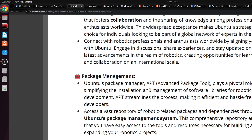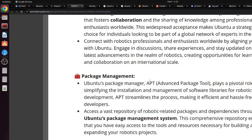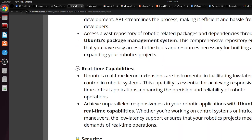If you have been working with Ubuntu, you're probably familiar with apt. You have probably been typing sudo apt get update, sudo apt get upgrade. You have been installing applications using apt, and so this package management support is really phenomenal with Ubuntu.